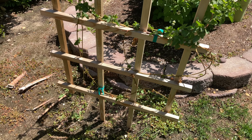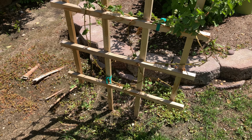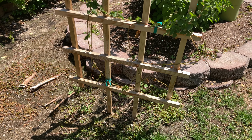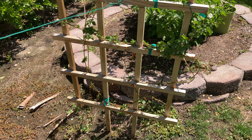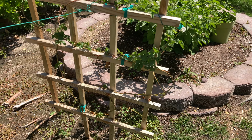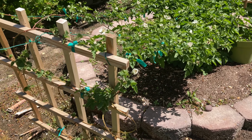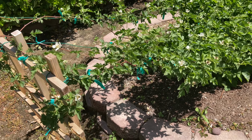So like I said, this is a transplant season, and that new cane that's growing out right here, this big huge guy, he is doing really well. And I think there might be a couple more canes in there. Just can't find them yet.